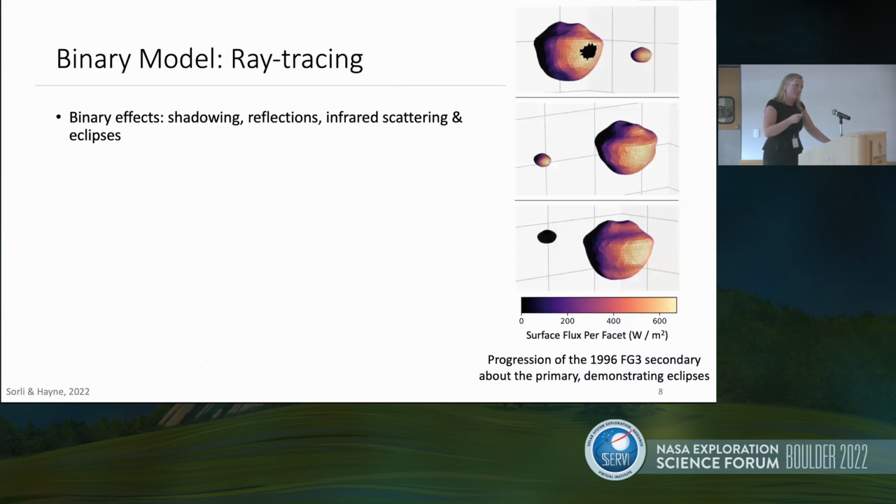So, as I mentioned though, binaries are strange. And there's a lot of things we need to take into account here, like eclipses and shadowing. How do we do that? How do we take into account light in a system? And the answer is something called ray tracing.